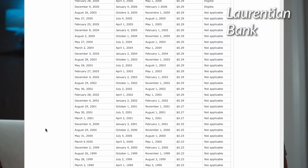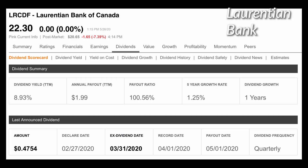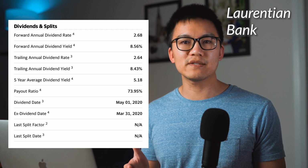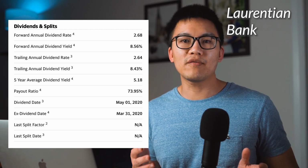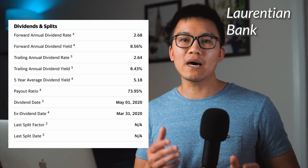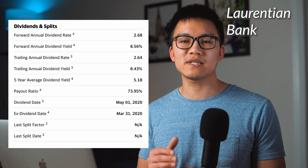The last company we're going to talk about is Laurentian Bank, and they've been paying their dividends since 1995, and they have a 5-year dividend growth rate of 1.25%. However, that actually came to an end recently as they cut the dividend from around 67 cents to 40 cents. So we're actually going to see a negative growth rate if we continue forward in the future. They have a forward dividend yield of 5.56%, and if you go to Yahoo Finance, you'll actually see they have a forward dividend yield of 8.56%.